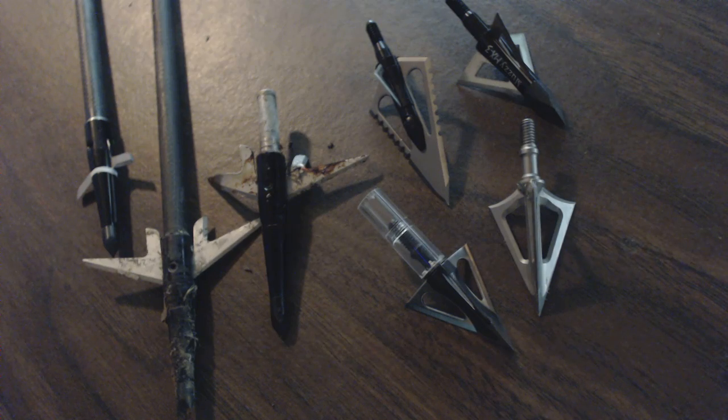And I really wanted to shoot something that had a bigger cutting diameter to see if I could get better blood trails and kill deer faster. Also, if you make a marginal hit, which, shot placement is everything, but if it does happen, you want something with that bigger cutting diameter to help you out. Or even if you do make a good hit, it's going to kill the deer that much faster. And really, blood trails are what I'm talking about. I want something that makes really good blood trails and is consistent and accurate.